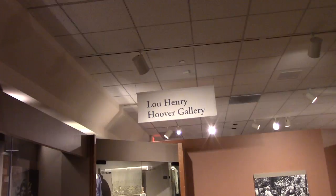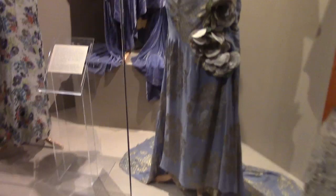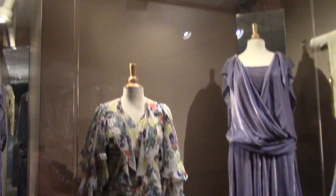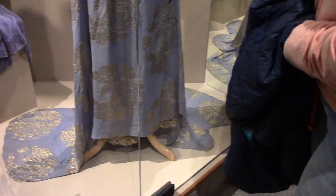Lou Henry Hoover Gallery. So this part of the gallery is all dedicated to Lou. Here are some of Lou's dresses. I would wear each and every one of those dresses, I swear to God. I like the train on this one. The train on this one? Yeah. And that one. She's 5'7" and considered tall.